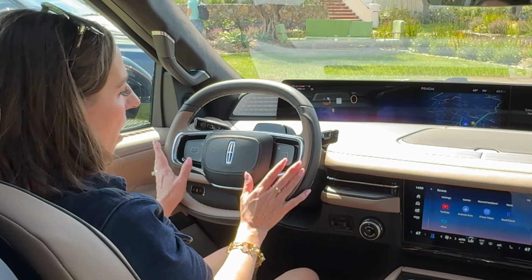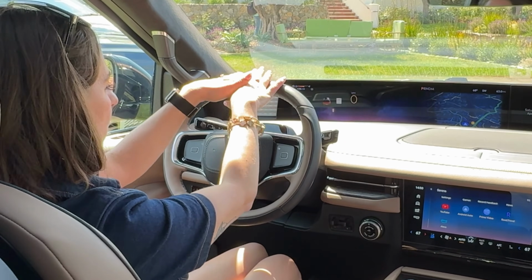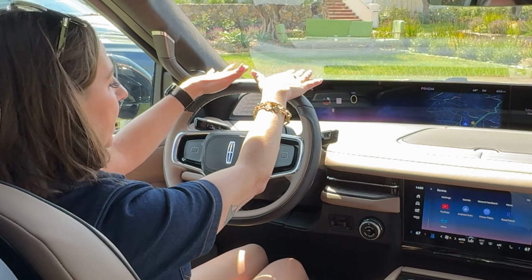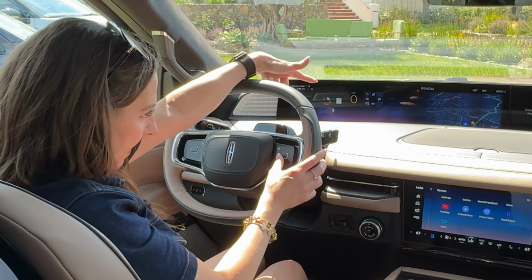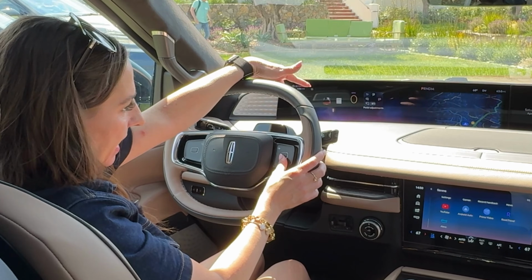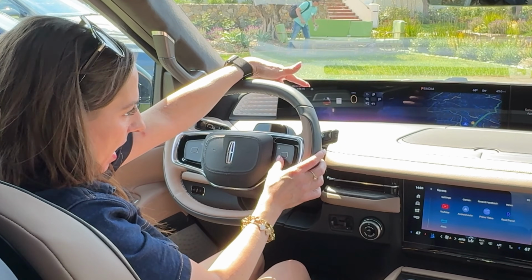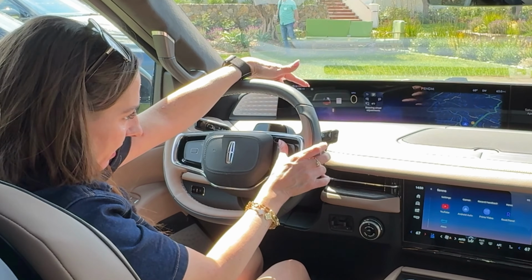But as you can see, there's not a lot of hard touch buttons on here, and I need to lower the steering wheel. So if I were to drive this, I would need to lower this. So I press this, and then you'll see it on the screen, and it's like a haptic design. I can even adjust the pedals from this, the mirrors, and I'm going to adjust the steering wheel.